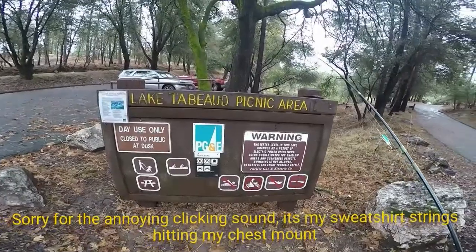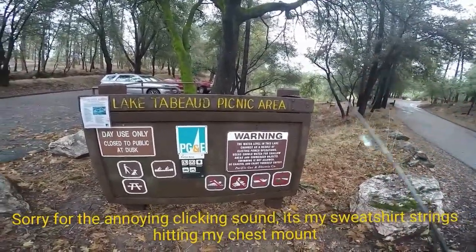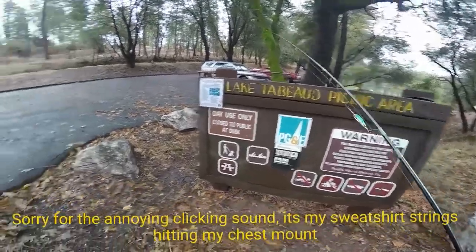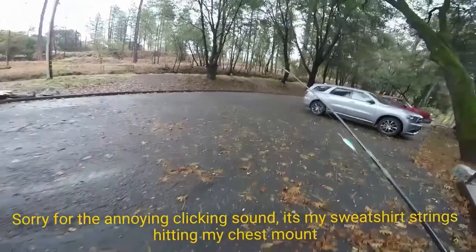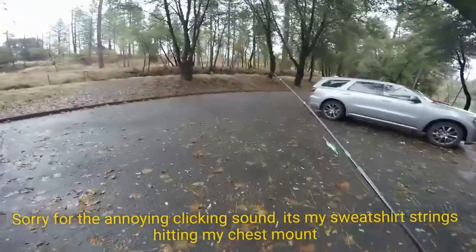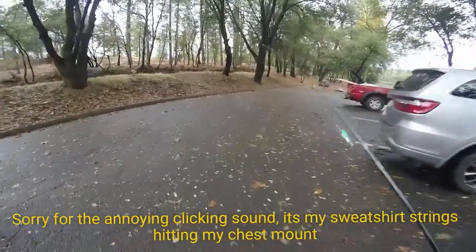Here we are, Lake Tabeaud. Just parked the truck. There's some people over there where I parked the truck, so I'm going the other way. There's a bunch of little trails that surround this lake, so I'm gonna try and get as far away from everybody else as possible.